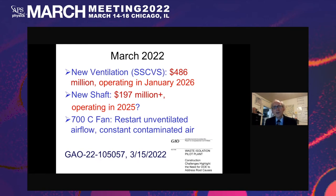The new shaft, which is no longer an exhaust shaft, they've decided to continue using the contaminated exhaust shaft, but the new shaft, which is for physically expanding the facility, the latest cost estimate was $197 million. That's four times the original estimate, but that number is now acknowledged to be too low, and they're coming up with a new estimate. And as I said, they're continuing to use the existing exhaust shaft, and have started operating one of the fans that does not go through a HEPA filter system. So that air, contaminated air from the underground with small amounts of radioactivity, is now pretty constantly put into the air. So the numbers are from a report released this week by the Government Accountability Office.